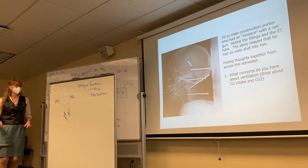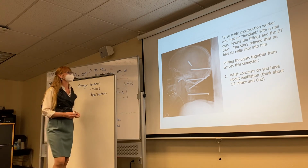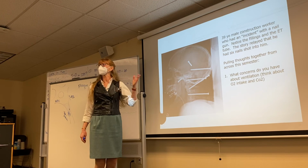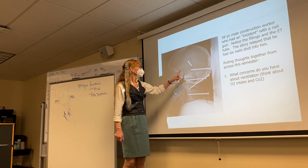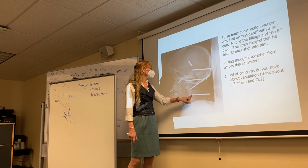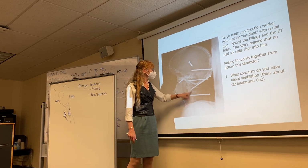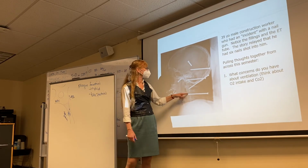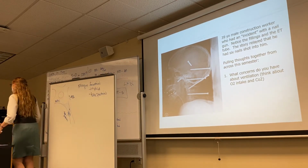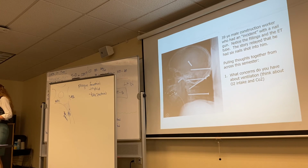This is a funny slide. He had an unfortunate accident with a nail gun. Oh yeah, I know, what the heck? With this guy, we're also concerned about spinal cord injury, because this nail is probably going through his cord, so he probably can't breathe. You can see his ET tube and stuff.